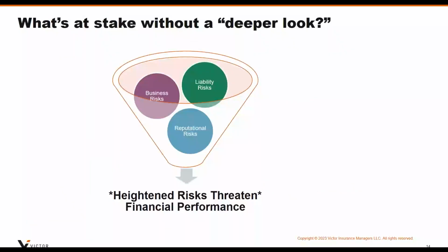if financial institutions aren't looking more deeply when they invest, underwrite, or lend, here's what's at stake. Three things: liability risks. These are the lawsuits and claims related to ESG issues. Business risks, because companies that aren't looking up to see what's coming, like changes in demand for goods and services and all those regulatory and policy changes that are happening, may become less competitive down the road. Some of them may even become obsolete.